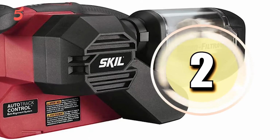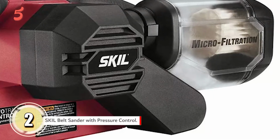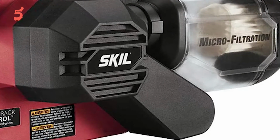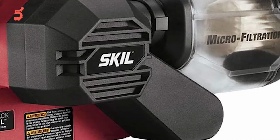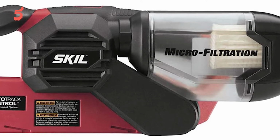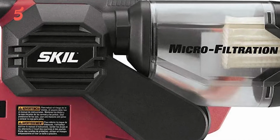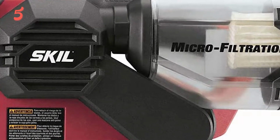Moving to the next one on the list. In the second position we have the Skil Belt Sander with Pressure Control. The Skil belt sander is highly efficient too, as it's able to sand any type of surface made of wood. The Skil has a microfilter dust canister which will help maintain the cleanliness of your work area.